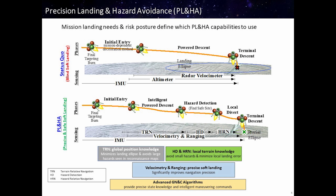So right now we've come in using an inertial measurement unit and an altimeter and sometimes a radar velocimeter, as Mars Science Laboratory did and Mars 2020 will do. And we get within a landing ellipse that's defined by the uncertainties that we have when we reach the surface. In our new paradigm of precision landing and hazard avoidance, we add sensors and information into the navigation state, such as terrain relative navigation, which will be done on Mars 2020, hazard detection, and hazard relative navigation. And all this improves our velocimetry and ranging so that we know our position and velocity relative to our target much better.